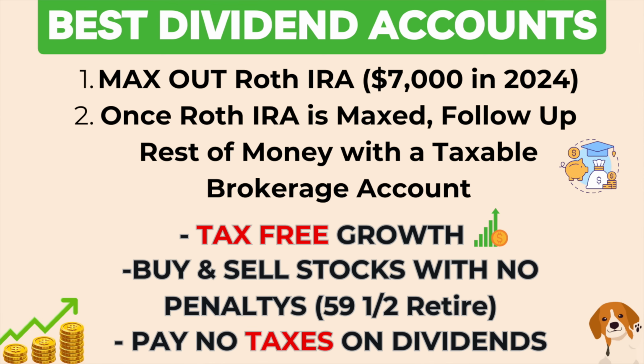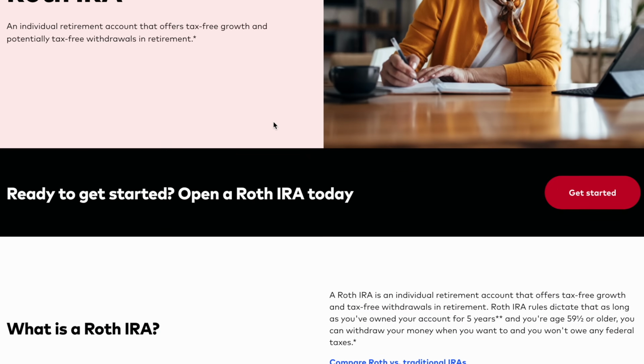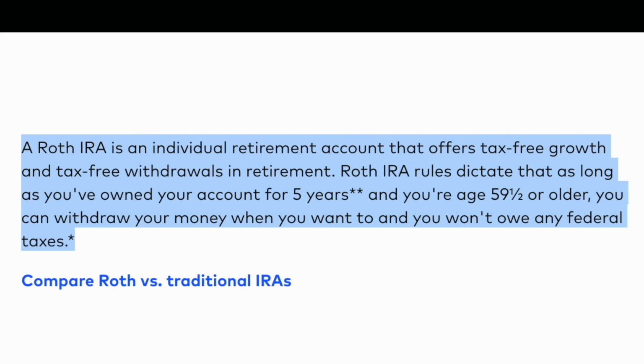Next on our list is we have the best and optimal investing accounts for your dividend portfolio. Now, step 1 is to max out a Roth IRA, where the contribution limit to a Roth IRA is $7,000 per year in 2024. On Vanguard's website, it says a Roth IRA is an individual retirement account, hence the IRA, and offers tax-free growth and tax-free withdrawals in retirement. The key word is retirement.